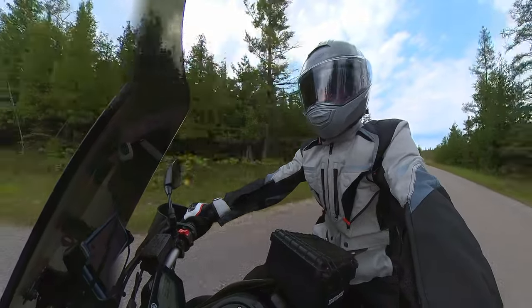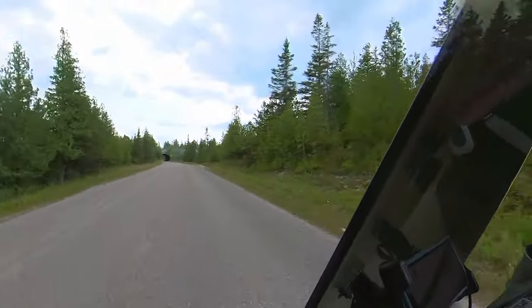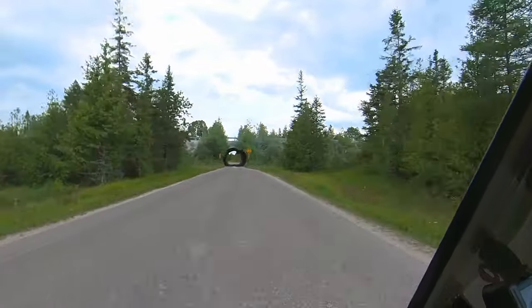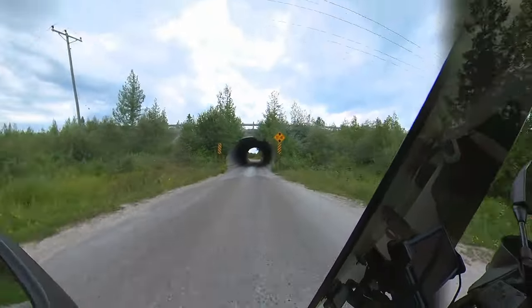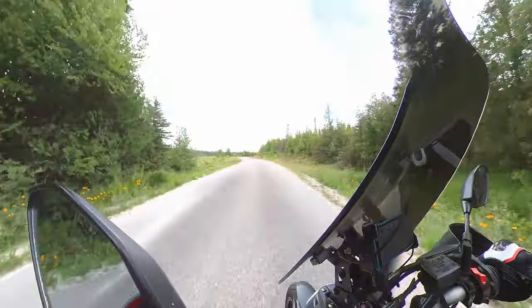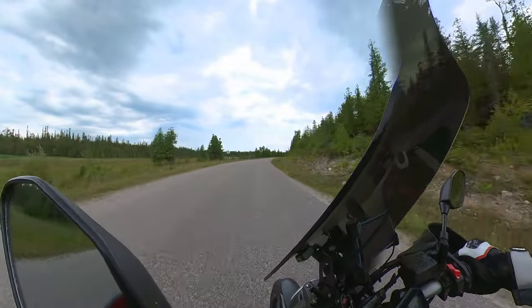Well, here's an unexpected surprise. Drummond Island has a tunnel. What? One main tunnel. How cool is this? We gotta do a rev in here. Cool. That's awesome.